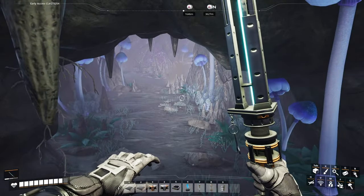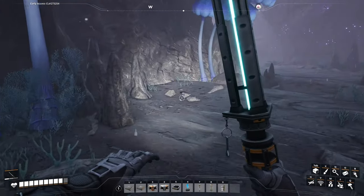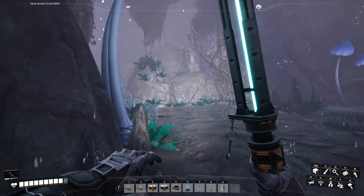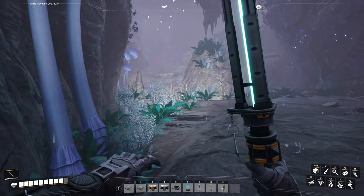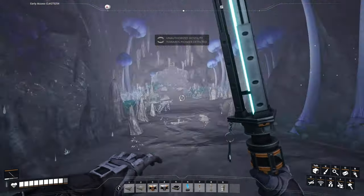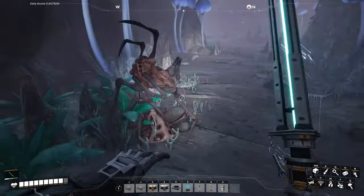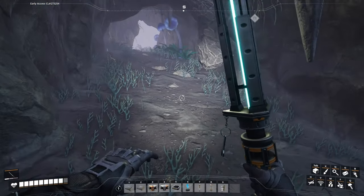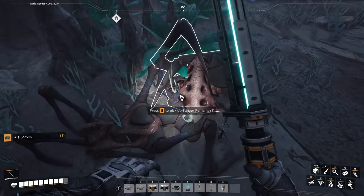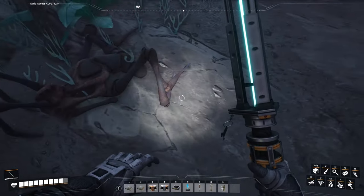This is gonna be bad, isn't it? Ugh. That was just debris? Is that just debris? Okay. Okay. I don't like caves. Usually involves very scary stuff. Oh, no. Oh, Jesus. Damn it. I want the leaves.